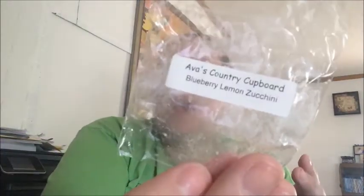And I'm kind of picky on strawberry and raspberry scents, but when they're together, they seem to be pretty good, so I like it. I would say this one got me about 4 good solid hours of a 7 level throw, and so I was happy with that. It was good. Alright, the next one I have here is another Ava's in Blueberry Lemon Zucchini.